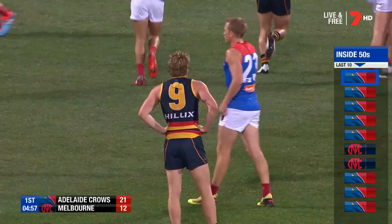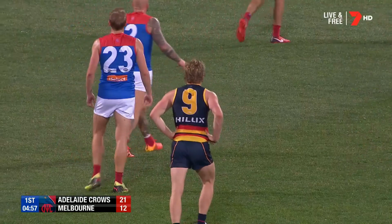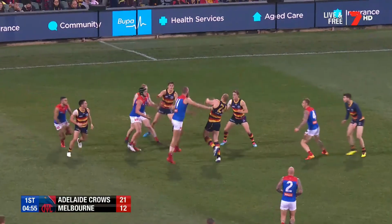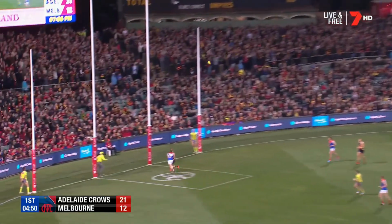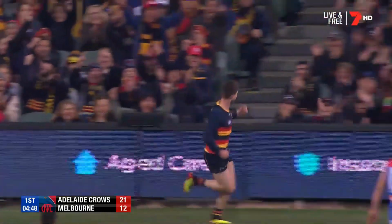So we have spoken a lot about the footy inside the forward half for the Crows. 8 of the last 10 inside 50s their way. The Melbourne defence has held up pretty well. Can they do it again here? Gibbs, he's capable from there. What a classy effort, Bryce Gibbs.